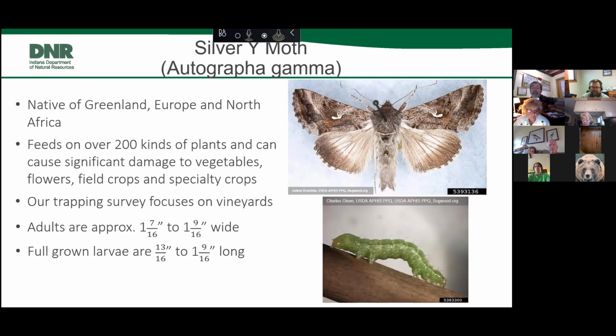And Indiana actually does have a fairly good winery industry and has several vineyards that we're looking to kind of protect. And so our trapping survey for this insect is concentrated at vineyards. The adults of this insect are anywhere from about 1 7/16 to 1 9/16 inches long. And the larvae are roughly about 1 inch to 1 9/16. And the silver Y moth actually gets its name. If you see this on the forewing of this insect, you see this little silvery kind of Y-shaped set of scales here. That's where it gets its name.